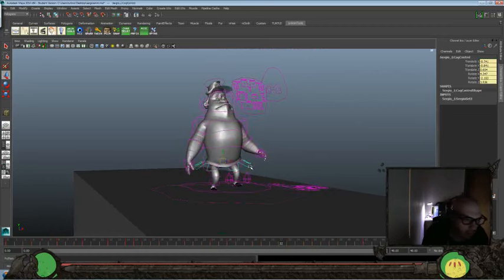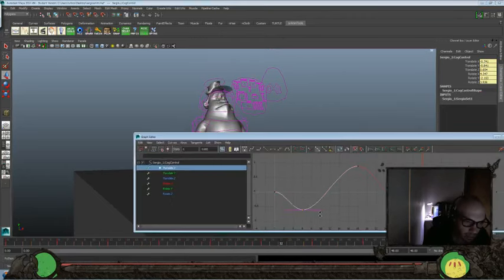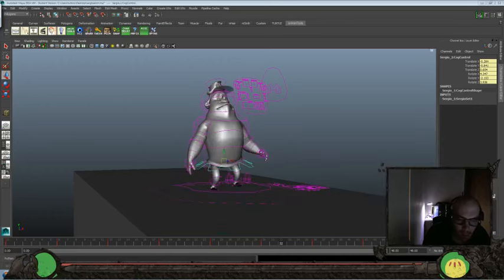I think one thing I'm going to do now that I'm looking at this a little more is take the translate X, which is the side-to-side movement of the hips, and tone that down a little more. It feels like he's a little too swayy in the hips, which is okay, but I think I want to just tone it down a little bit more. Feels a little more natural.